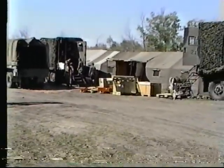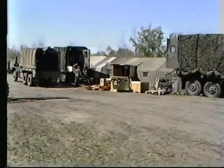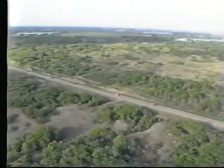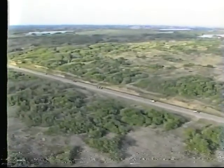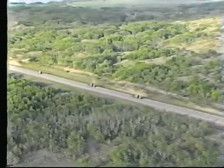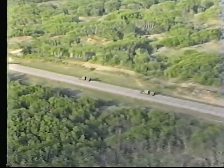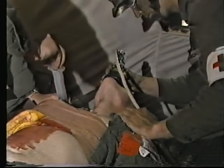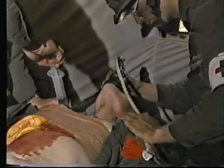Field surgical teams are integral to the hospital and can be dispatched forward to establish an advanced surgical center at a brigade medical station or at the field medical company as the medical situation and casualty estimates dictate. A team consists of a surgeon, an anesthetist, a nurse, two operating room attendants, and their specialized equipment.